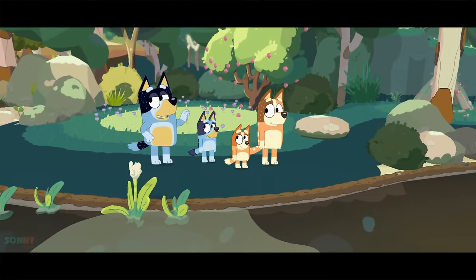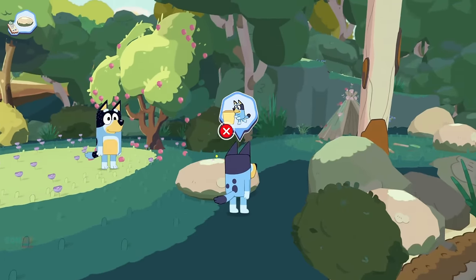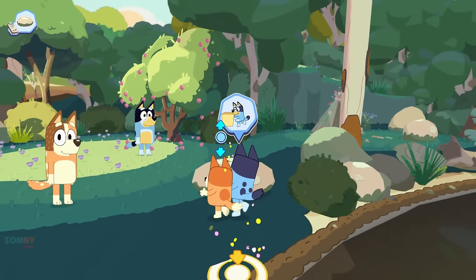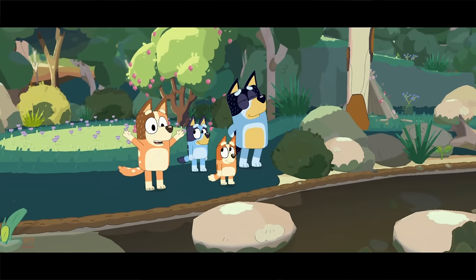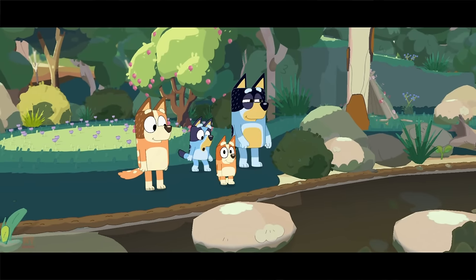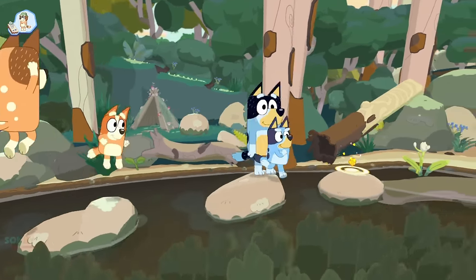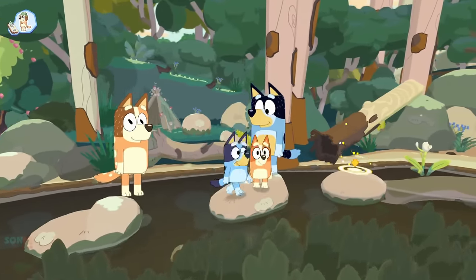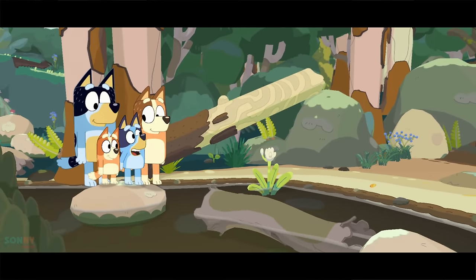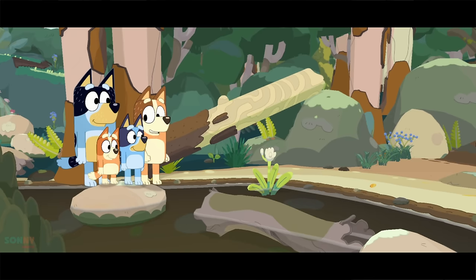We're going to need to do some rock hopping. It's too far. Maybe we can move that rock to make a path. Good one. Now we can jump on the stepping stones. Watch out for the slippery ones. Wobbly. We'll need to jump over that log to reach the next stone. Let's go. Careful.